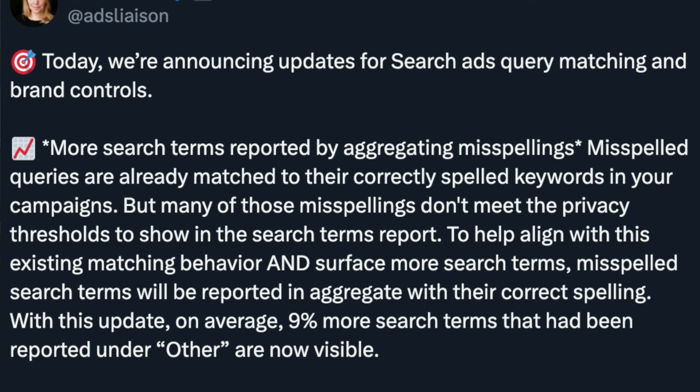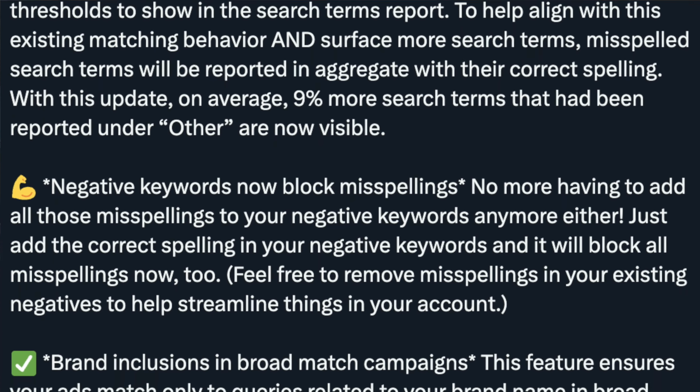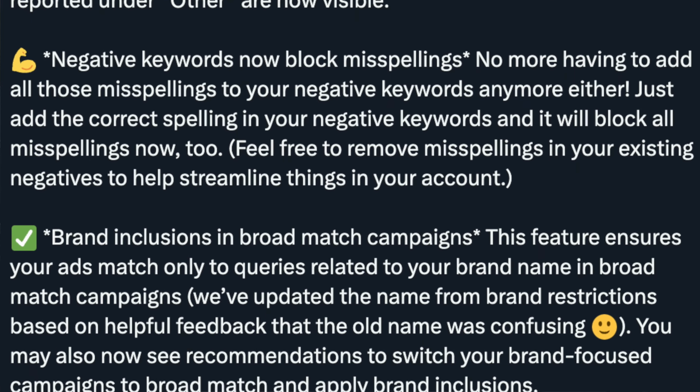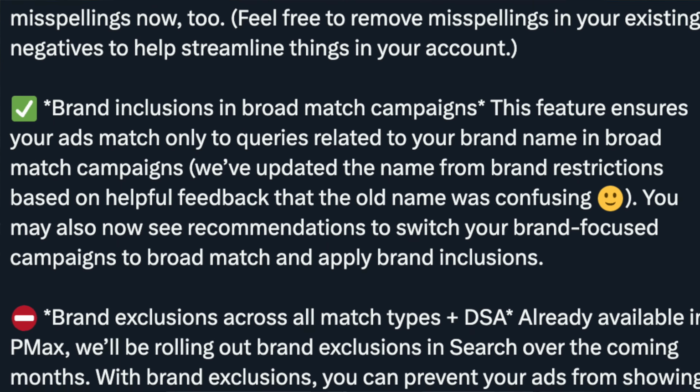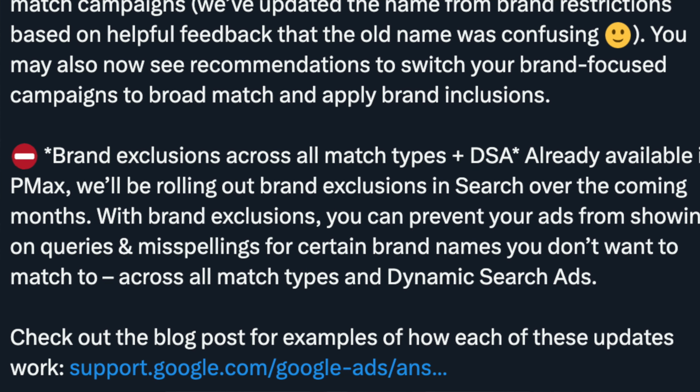Google has made some major changes to their Google Ads query matching and brand controls. And the good thing about these is that advertisers are happy. Renfig discussed this yesterday on It's New, so definitely take a look at that. But basically the main changes are there's more search term reporting for aggregated misspellings, which is great to get more data around your misspellings and how they're doing. 2 is negative keywords are now being blocked by misspellings, so they will match on those misspellings and block them using negative keywords. And also brand inclusions in broad match campaigns are changing a little bit. And this is brand exclusions that are across all match types and DSAs, dynamic search ads. And it seems like for all these things, advertisers are super happy. I have a lot of details about that yesterday on the Search Engine Roundtable.